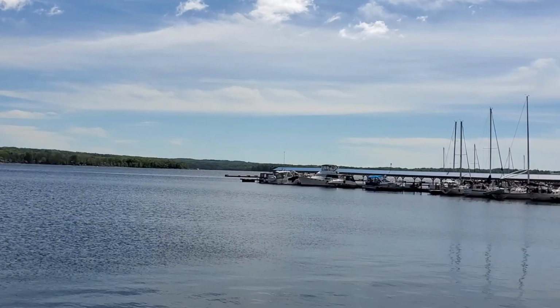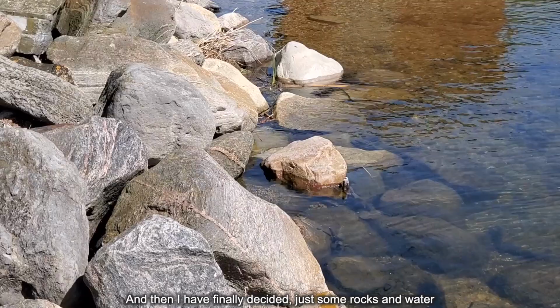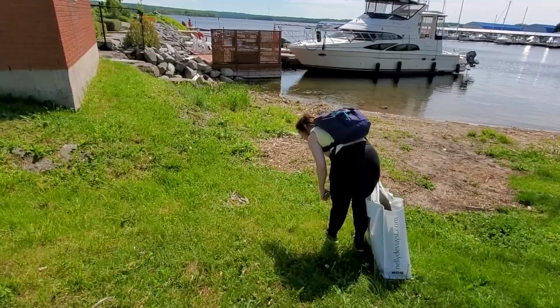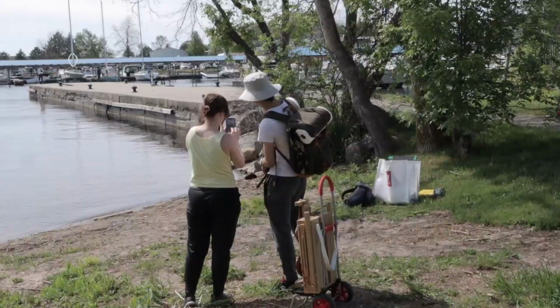And then I have finally decided, just some rocks and water. It's a great color study. Color and the texture, hard and soft. Smooth and rough. What's that? Snake skin? No, I think it's fish. Oh yeah, oh it smells so bad.